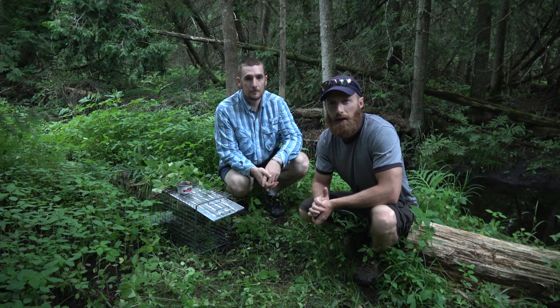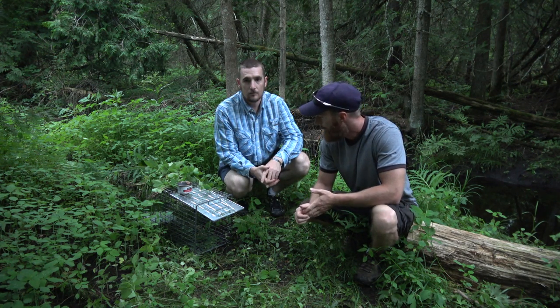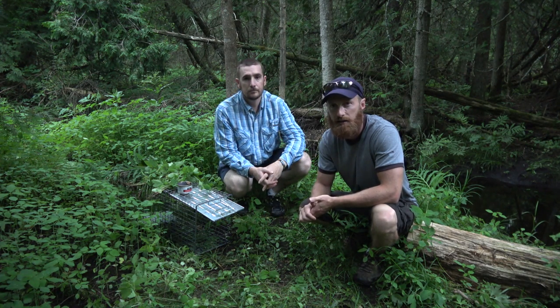All right, so we're gonna set up a live trap, try to catch ourselves a raccoon so we can do a little bit of a catch and cook. The trick is that raccoons aren't in season right now, but we do have a raccoon that was given to me from a farmer as a nuisance animal, so we're gonna actually cook that.